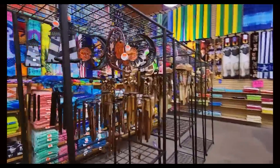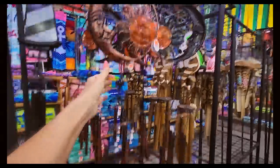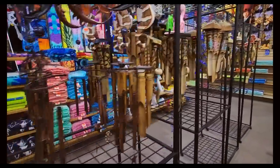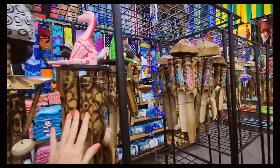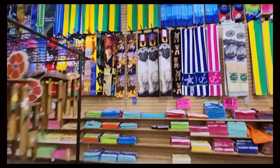The magnets are expensive, but they're buy one, get one free. We have more little wind chimes here. Some of them are made of bamboo. They have painted bamboo on them.